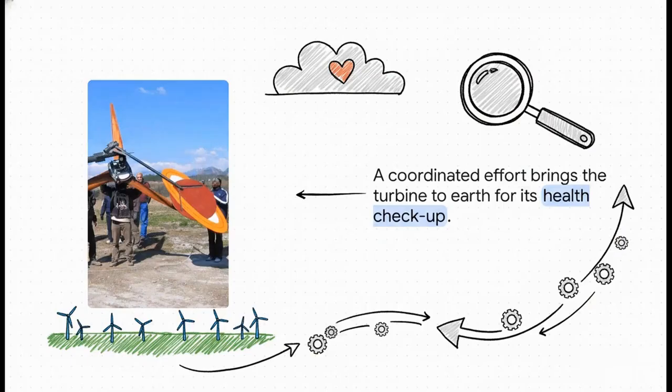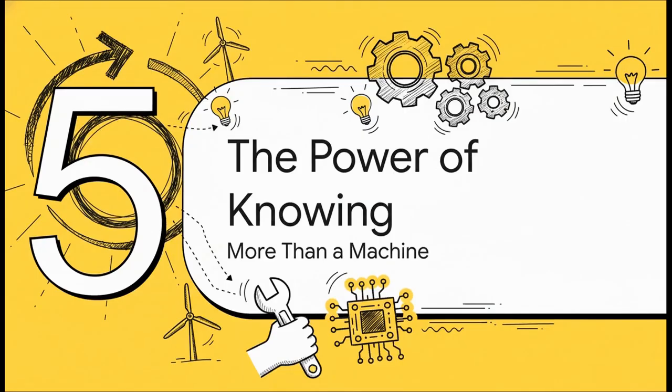And this is what you get. The entire turbine brought safely back down to Earth where it can be properly inspected, repaired, and tuned up. You can think of it like a crucial health checkup that makes sure it can keep on spinning for years to come. This whole process brings us right back to the central theme. It really is about the power of knowing. This is so much more than just fixing a machine.